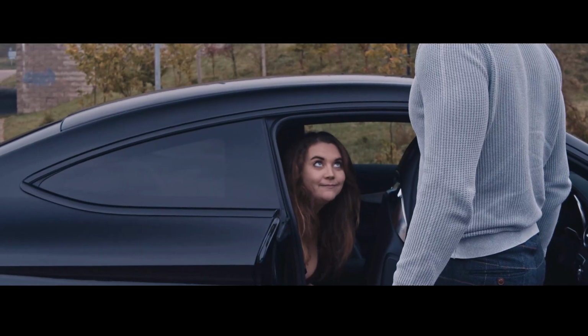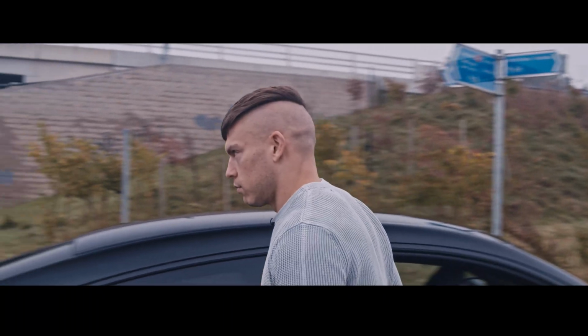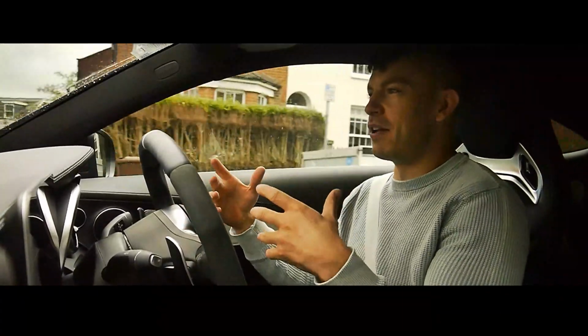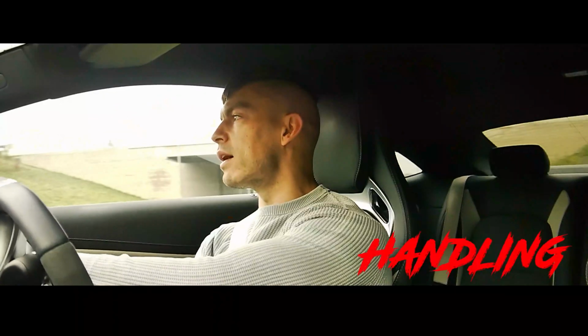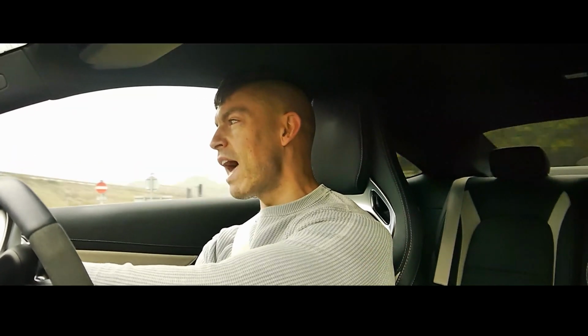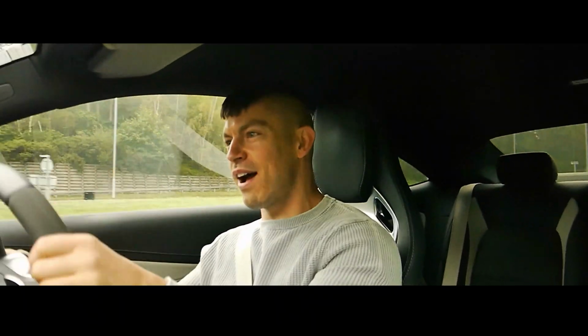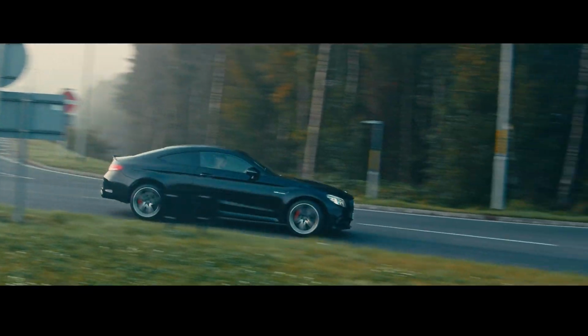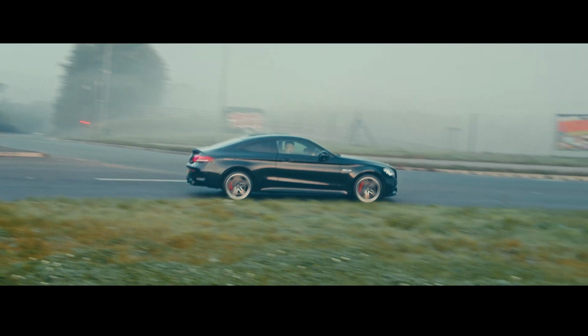Have you been ragging it? Get that thing! I can't get over how refined and finished the cabin is as well. Yes. Even though it's big and heavy, it still gets around. Turning's good. You feel the weight, but it still feels so much fun.